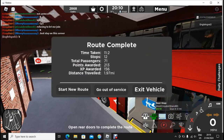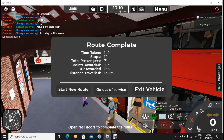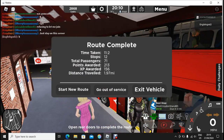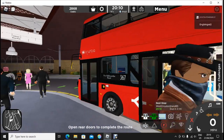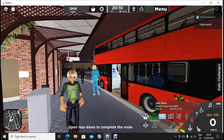West Croydon bus station. So it took 11 minutes 20 seconds, 12 stops, took 71 passengers, 230 points awarded, 156 XP awarded, and distance traveled 1.97 miles.